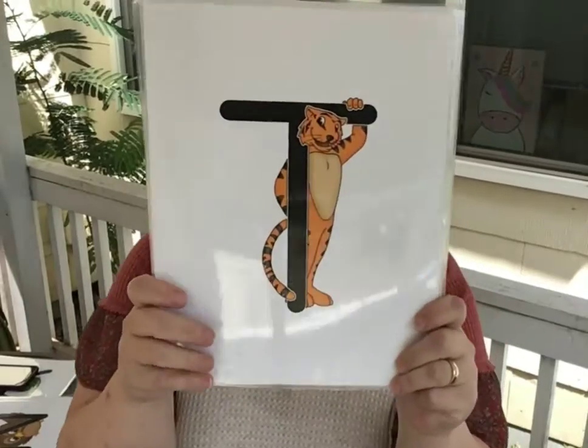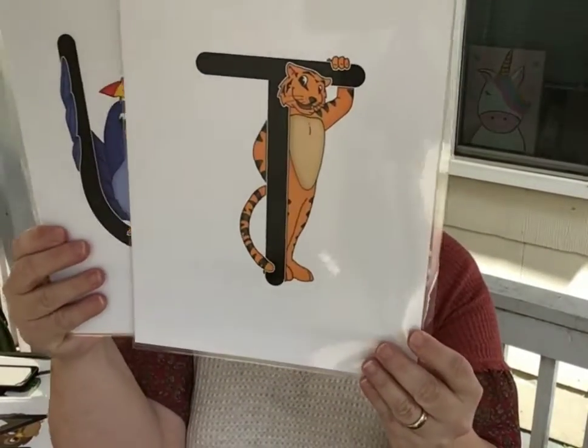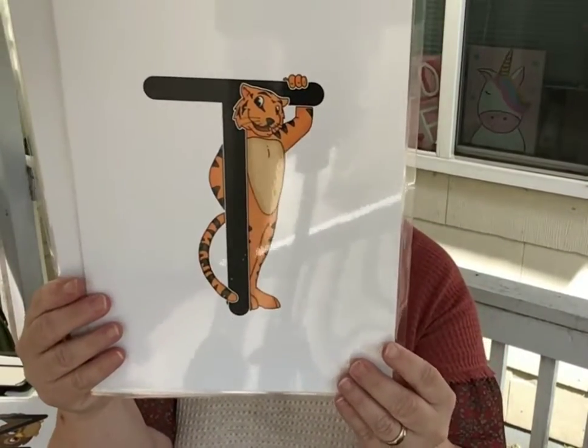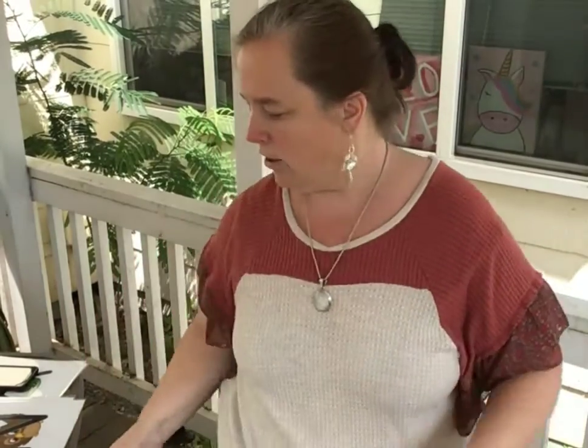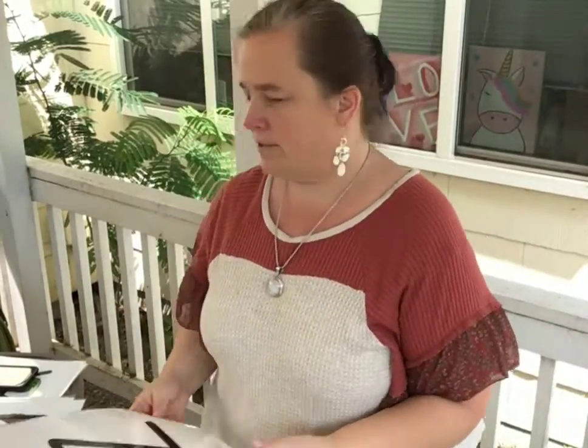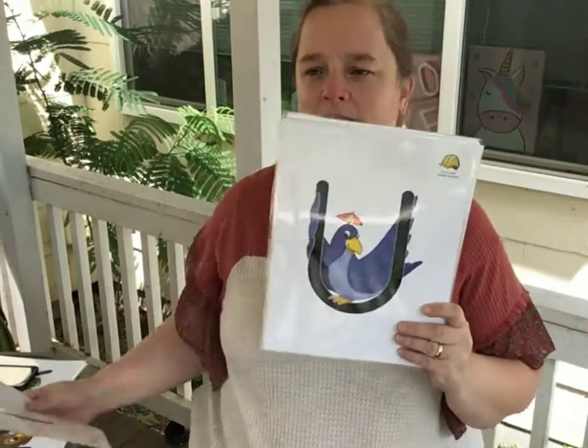Our first letter is Timmy Tiger's T. Timmy Tiger's T says t, t, t, and he goes like this. You got to show your muscles because you're a big, strong tiger. T, t, t, t. Timmy Tiger's T.